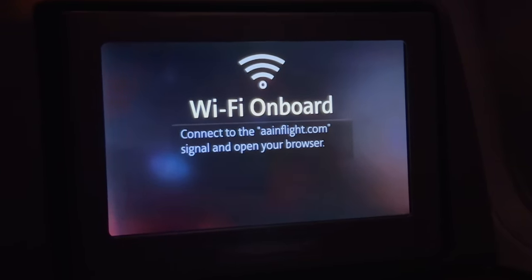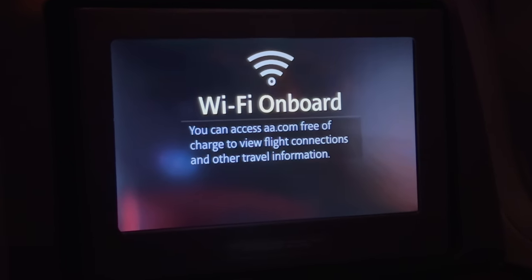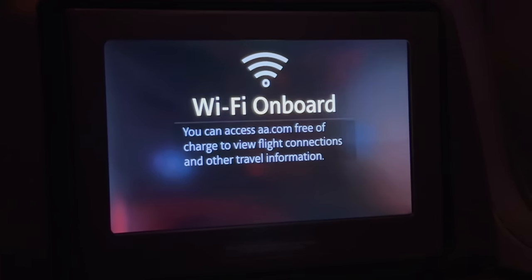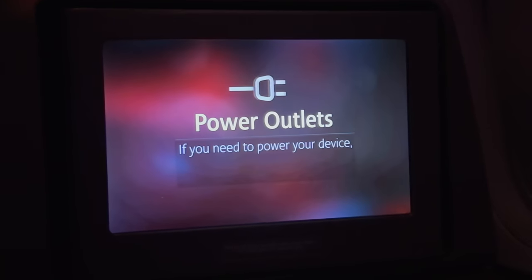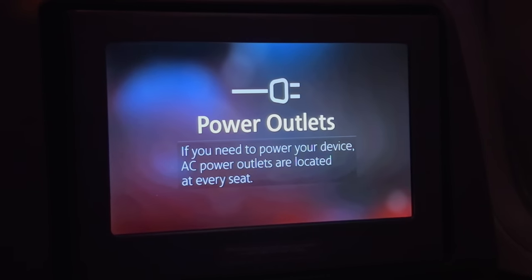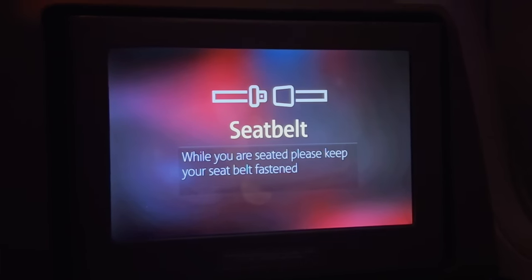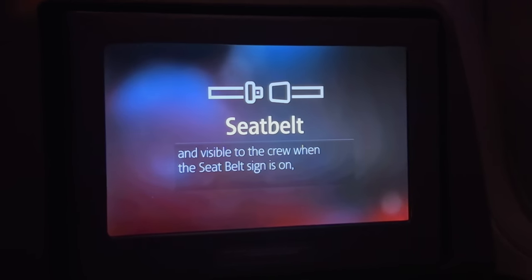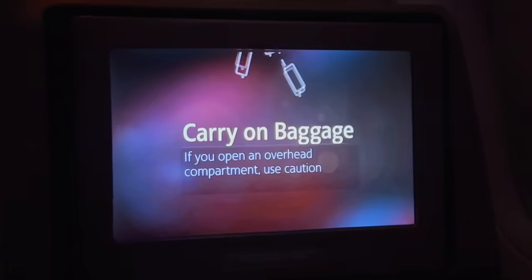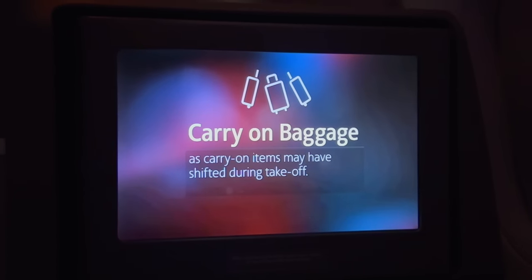Connect to the AA in-flight signal and open your browser. You can access aa.com free of charge to view flight connections and other travel information. If you need to power your device, AC power outlets are located at every seat. While you are seated, please keep your seatbelt fastened and visible to the crew when the seatbelt sign is on, as turbulence can happen unexpectedly. If you open an overhead compartment, use caution, as carry-on items may have shifted during takeoff.